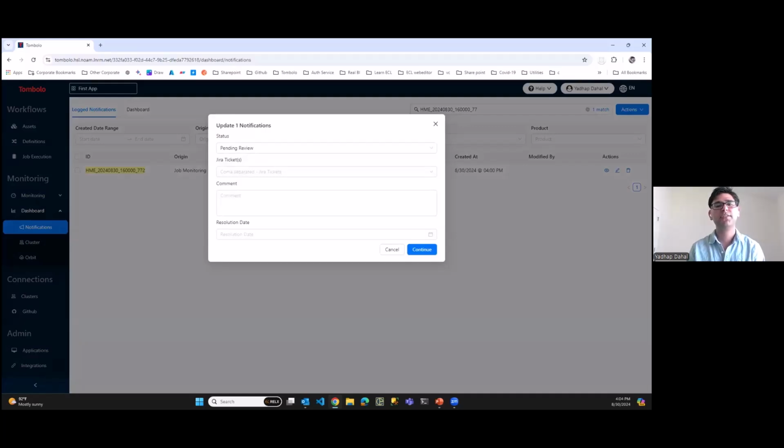So for example, the notification was sent out by Tombolo. Now the user was supposed to take some action. Let's say the user is now reviewing the application, so it's in the triage phase. So the user can come over here and change the status to triage. Similarly, if they want to associate any kind of Jira ticket, they can do it over here. They can add a comment to this notification. And if this issue is resolved, they can also enter the resolution date and then save the details.